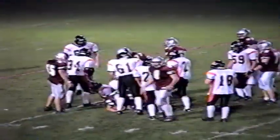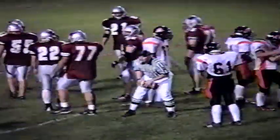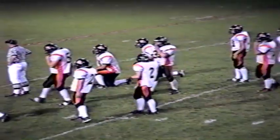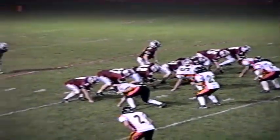Handoff up the middle with it, nowhere. It is maybe a gain of 1. Or actually loss of a 1 rather. It'll be 2nd and 11. 2nd and 11 now for the Pine Grove Cardinals.